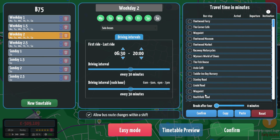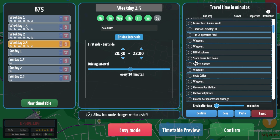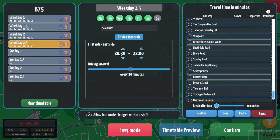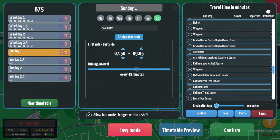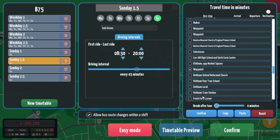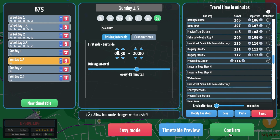Let's have a look at the top. No. For some reason, they start adding waypoints, and I don't know why they do that. Do you have a waypoint as well? You have a waypoint. Then everything else should be fine.